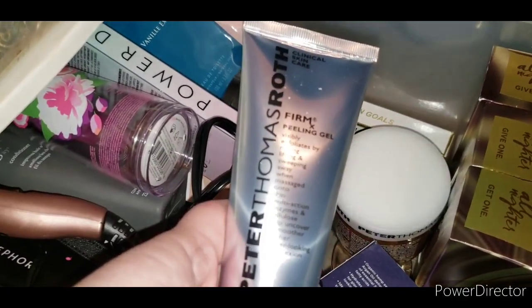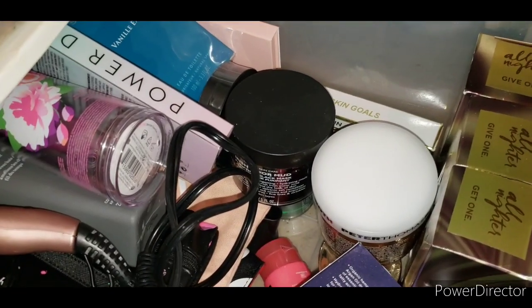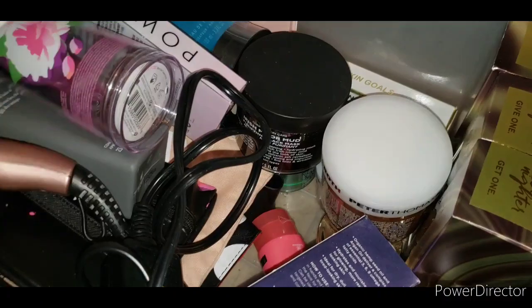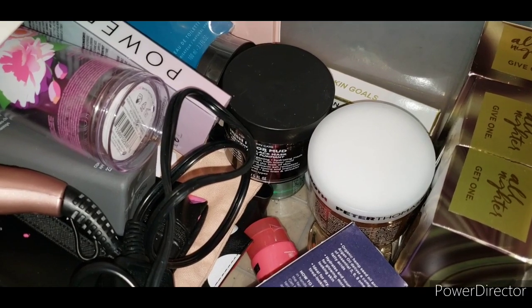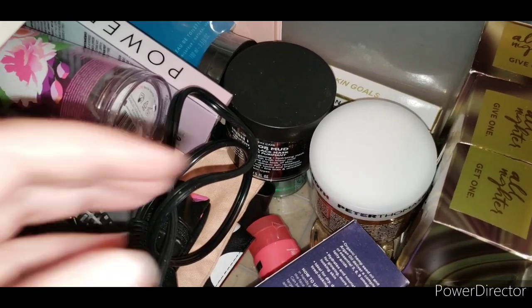The Peter Thomas Roth Firming Peel. I'm not going to go into too much detail on this because I have videos up about these. And if you have any questions, leave them down in the comment section. I'd be perfectly happy to answer any questions about these skincare products.